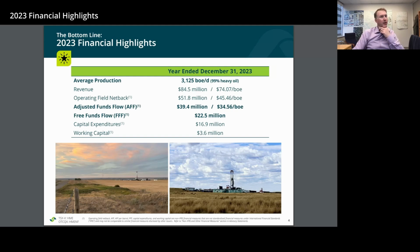So let's look back at last year. These numbers were put out a few weeks ago into the market. Last year, we averaged just over 3,100 barrels a day. With that, the sales revenue, almost $85 million. Our operating field netback was over $50 million last year. And our cash flow, our adjusted funds flow, which is the money left over after all the costs to run the company, paying our taxes, paying our royalties, G&A, was just under $40 million last year.